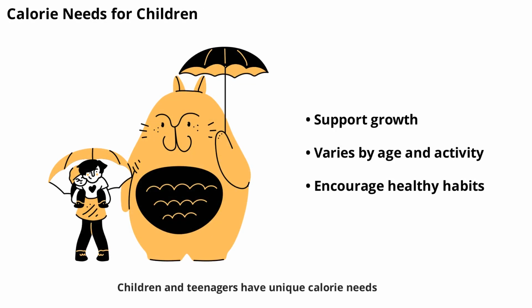Children and teenagers have unique calorie needs to support their rapid growth and development. Calorie requirements vary widely depending on age, gender, and activity level. It's important for parents to provide balanced meals that meet these needs and encourage healthy eating habits from a young age.